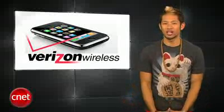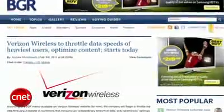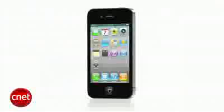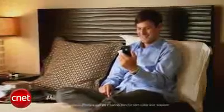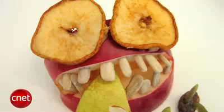Now, pre-orders for Verizon customers started Thursday, but there's another thing that might make you think twice. According to a PDF memo that Boy Genius Report found on Verizon's website, customers that use an extraordinary amount of data and fall within the top 5% may have their data speeds reduced to ensure that the majority of customers aren't affected by the few. Are you serious? I got two words: bad Apple. Now, this change hasn't been turned on at the moment, but it exists, and ultimately, it's not good for us.